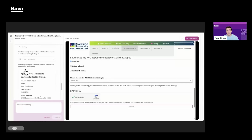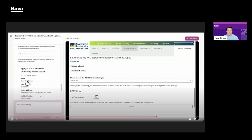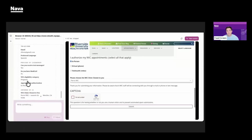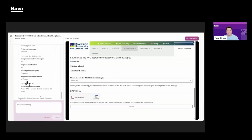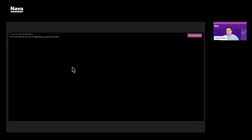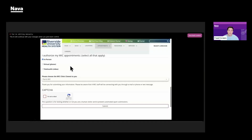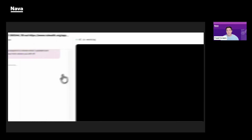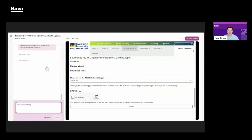And so now let's say the caseworker reviews the form and realizes Rosa actually wanted to add phone and video options for her appointments. She wants to select all possible options to schedule that WIC appointment as soon as possible. Watch what happens next. Now we're in takeover mode. The caseworker can take control of the browser away from the AI at any time to make manual adjustments. The caseworker manually checks the virtual and telehealth boxes on the actual web form and then hands it back to the AI. Notice what the AI does.